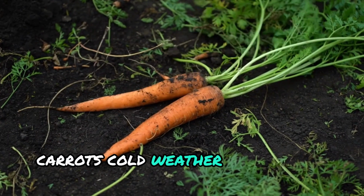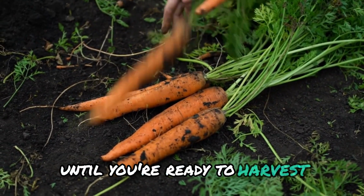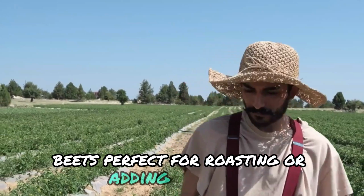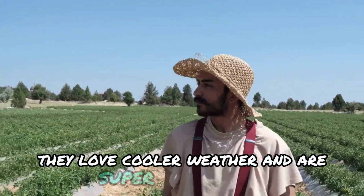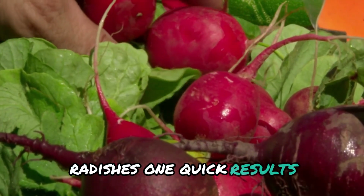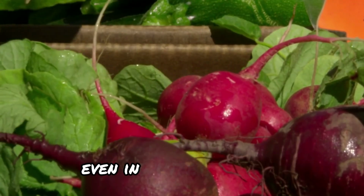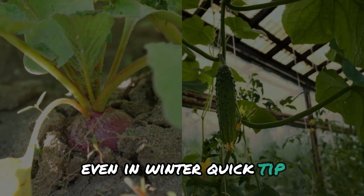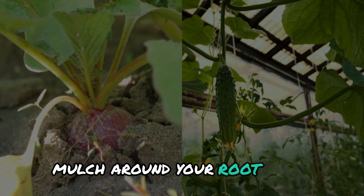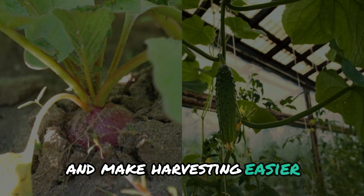Carrots. Cold weather makes them sweeter and they store beautifully in the ground until you're ready to harvest. Beets. Perfect for roasting or adding to salads. They love cooler weather and are super easy to grow. Radishes. Want quick results? Radishes can be ready to harvest in just a few weeks, even in winter. Quick tip. Mulch around your root crops to keep the soil from freezing and make harvesting easier.